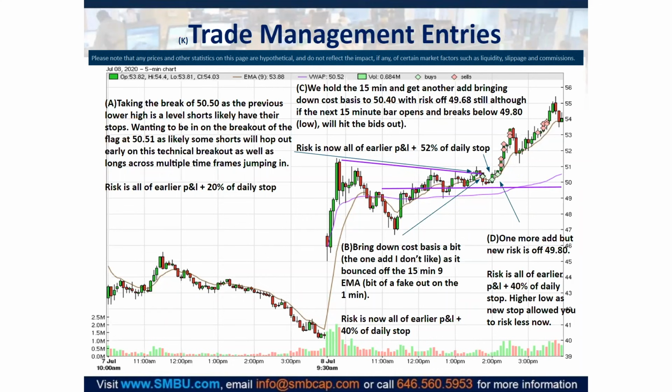Then the second add, I bring down my cost basis a bit. And this is an add that I'm going to talk about a little bit later that I don't really like. On the 1 minute, there's a quick spike and it looks like it's going to reclaim and then break out, but it didn't really do that. It bounced off the 15 minute 90MA, and again, it was a bit of a fake out for me on the 1 minute. So I added a little bit more risk than I would have liked.